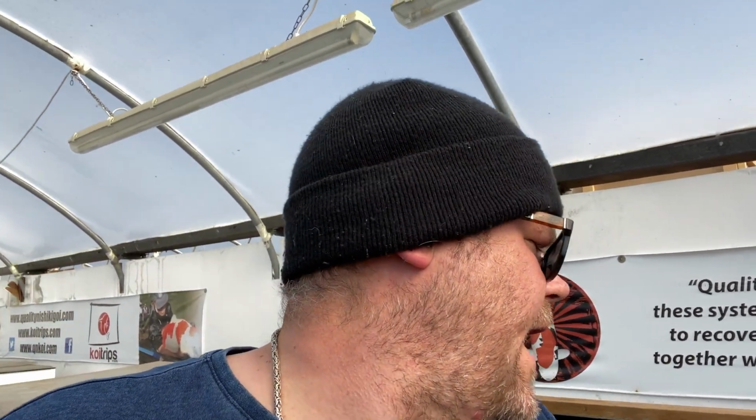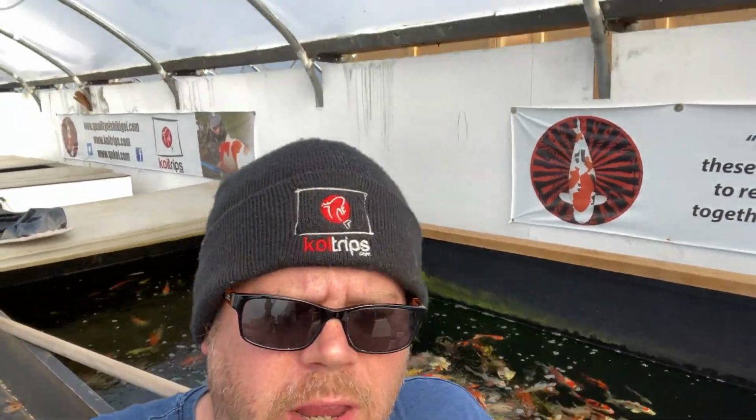Today we're not grading them into size or quality or anything like that. We're just going to put them in variety wise. So we're going to move them over. We're going to net them out of here, and then move them into the retail facility. We're going to put them into some baskets, and then I'll film some of the fish coming out, so you can see some of the quality that we have here.